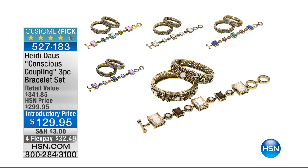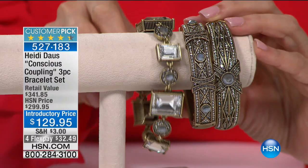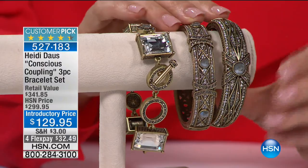This was one of the most popular selections already this year, and look at what we have for you. It's not one, two, it is three pieces of the Heidi version of a tennis bracelet. There's your line style bracelet, chunky and just drenched in the look of the finest gems, and then these incredible Art Deco inspired bangles. Look at those.